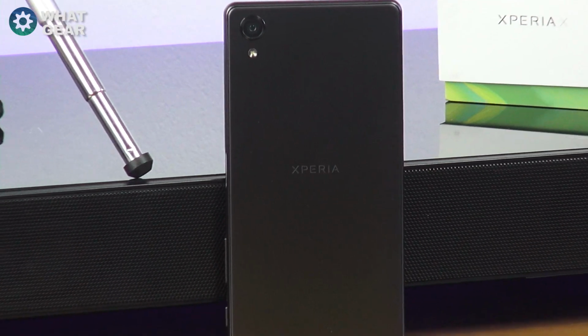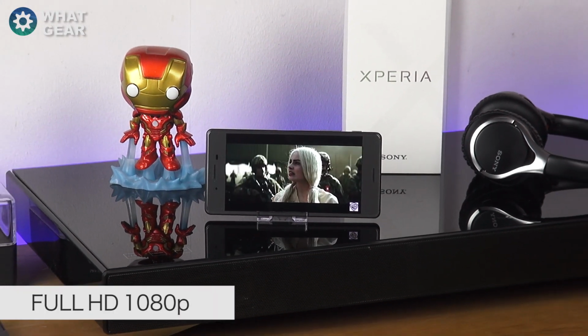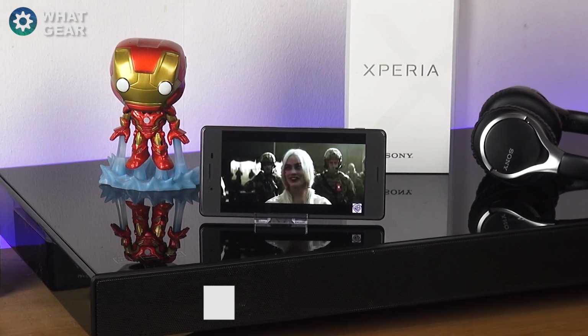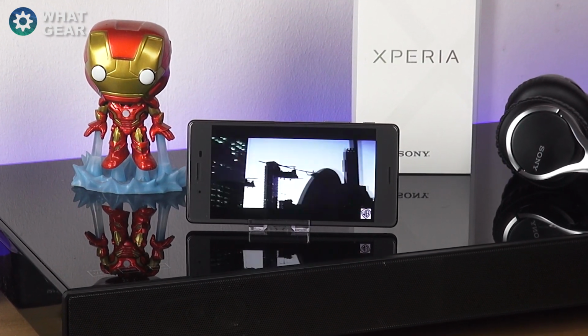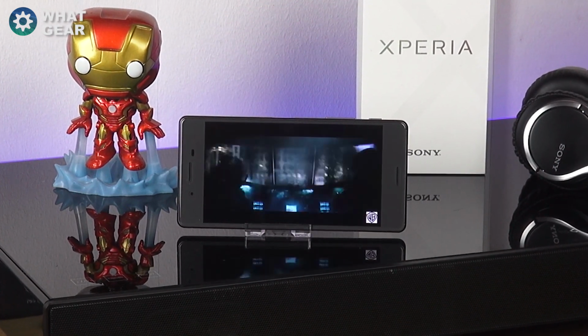Someone look that up. So the 5-inch 1080p screen looks fantastic with over 400 pixels per inch, and Sony's tri-luminous LED screen expertise certainly comes into play here. The colours are bold, the images are crisp, and the contrast and brightness are also fantastic, and it definitely gets a thumbs up for that.